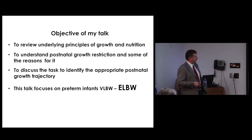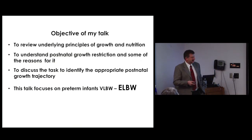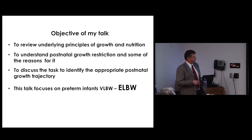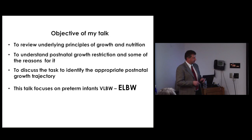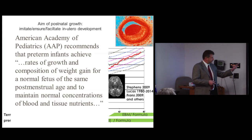Good. So the objective of my talk, and unfortunately I took the slide out because I saw there's a similar audience, is to review underlying principles of growth and nutrition, to understand postnatal growth restriction and some of the reasons for it, to discuss the task to identify the appropriate postnatal growth trajectory. And again, like yesterday, this talk focuses only on preterm infants and more on ELBW babies than on VLBW babies. And you will see a few slides you have seen yesterday already.